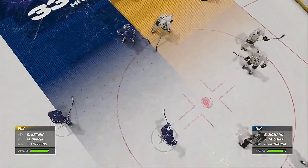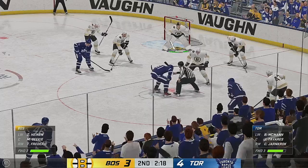Late goings of this period. It's been a fun one here tonight. 4-3 hockey game.